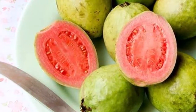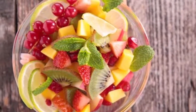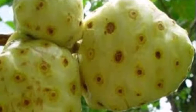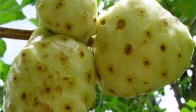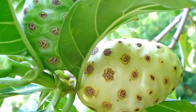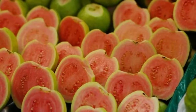However, it's necessary for guava seeds to be cooked in order to destroy the toxic compounds, since they can inhibit trypsin and chymotrypsin. These are compounds produced by the pancreas and which are necessary for digestion. This is because one of their functions is to convert proteins into amino acids. However, the real effect of these seeds in the organism is still unknown, since according to the Center for Biological and Health Science of the Federal University of Mato Grosso do Sul, these compounds could prevent cancer.